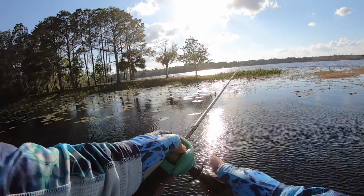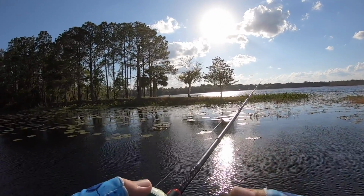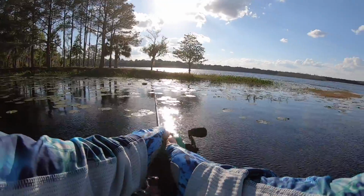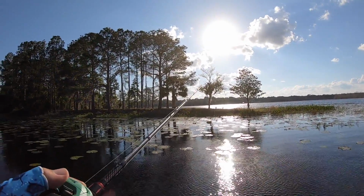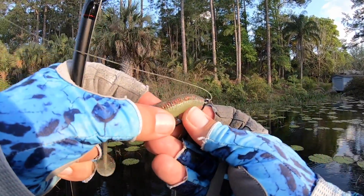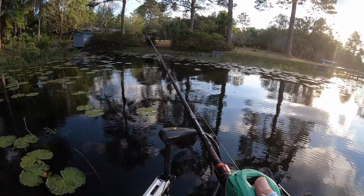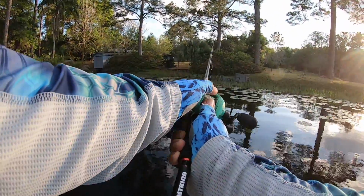Well, let's try over here. This is not traditionally one of my favorite spots, but it is one of the only places on this lake right now that seem to be a bit protected from this wind. But maybe, just maybe, we'll get lucky. Of all the times I fished this, I never noticed there was a little creek going back here. Never knew it was there.